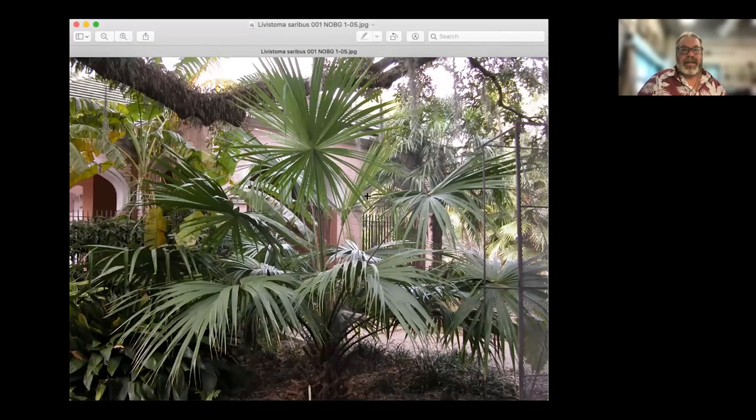This Livingstona cerebus. Now, Livingstona cerebus, that cerebus comes from the Moluccan name for it, from the Moluccan Islands. It is generally considered to be zone 9B at best. I've been growing this for 3 years in my home landscape now, very protected spot, right up against my house. But so far, it hasn't suffered a bit of damage.